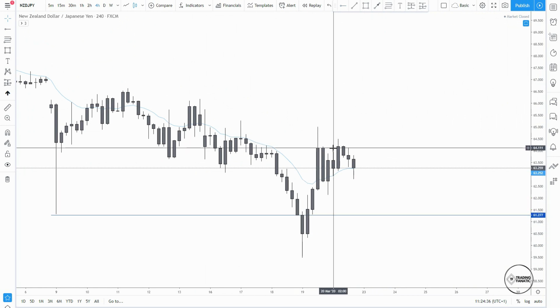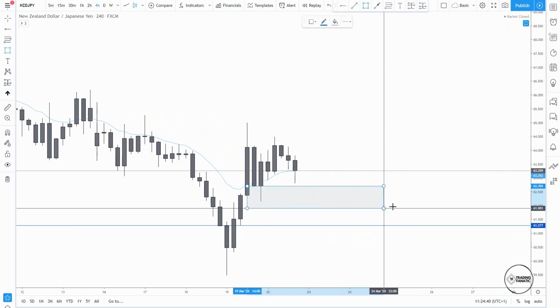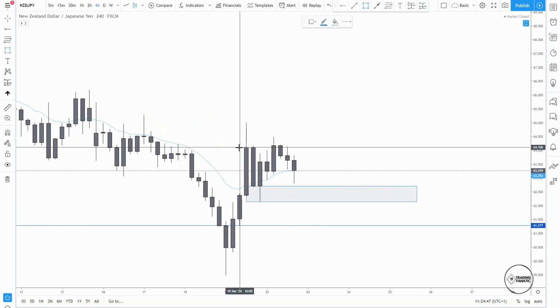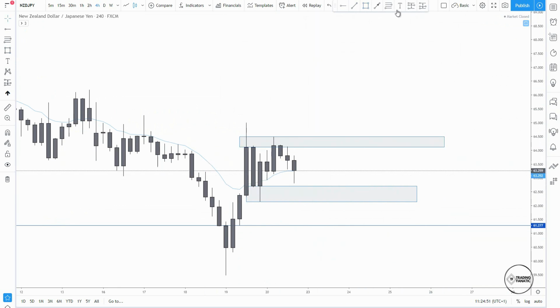So when I see this, I immediately start thinking that we might be potentially reversing. And the same structure right here, like the market is a little bit boring because it's all the same formations. We're having a push, we're having a pullback, and right now the market is struggling with this formation. So this is pretty clear, a consolidation market.